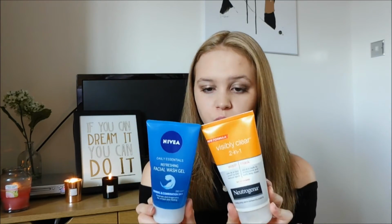The next 2 things which are suited for my skin are these face washes. So this is the one I bought first. I think I've had this for a while now. This is the Neutrogena Visibly Clear 2-in-1 wash / face mask. So you can use this as a face wash and a mask. And then I've got this one, which is the Nivea Daily Essentials Refreshing Facial Wash for normal to combination skin. This one is to help to reduce spots and unclog pores. They're both for oily to combination skin.